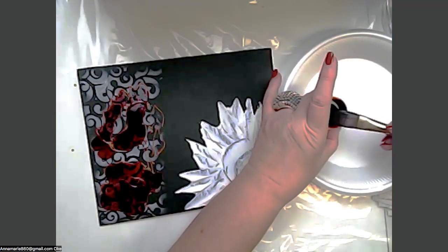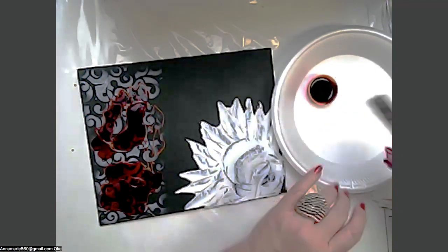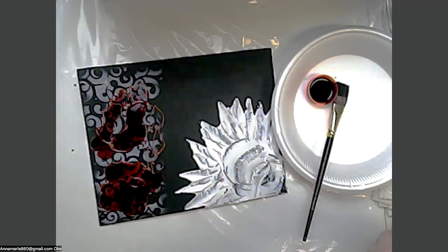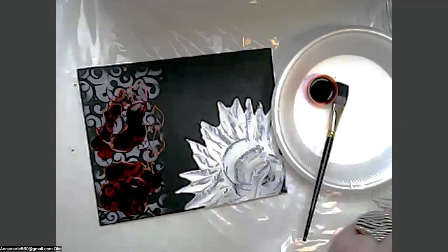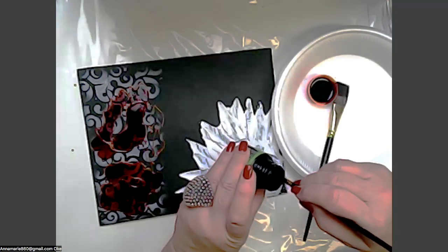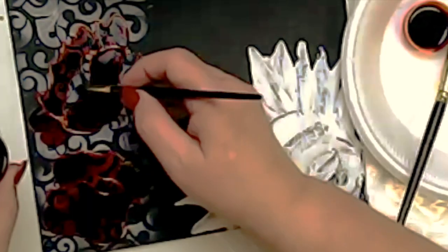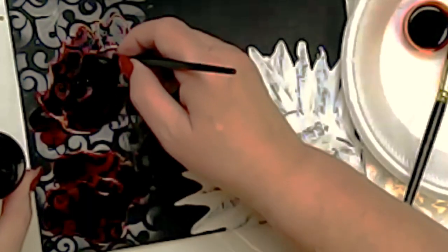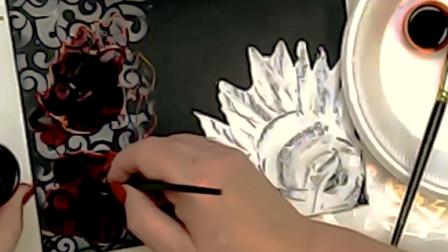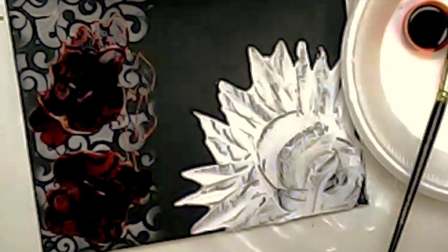I'm just going to wipe off a little bit of that Pebeo there, and I'm going to do the center with black. I'm going to take my small number 6 round in the eye of the tiger and go into the black and just dab the centers, because I do some really cool things with centers. Okay, so if it runs a little, it's okay. All righty.